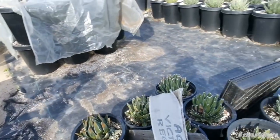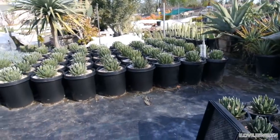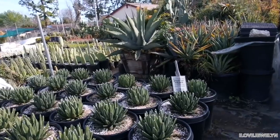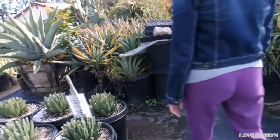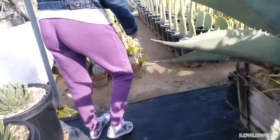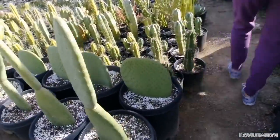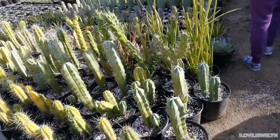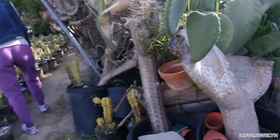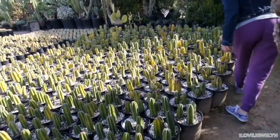Wow. This place is no joke. I mean, guys, look. It goes on and on and on here. Oh my gosh. Jewelyn, we're going to be here all day. Later tonight. What if we got lost and we were never found again? Wow. Isn't this place something? Look at this. Mexican fence posts.